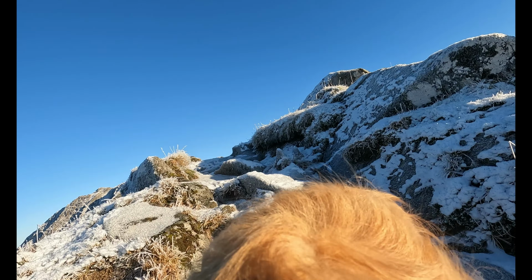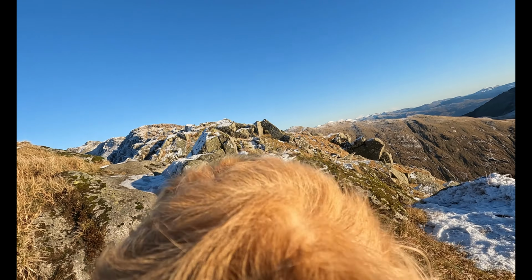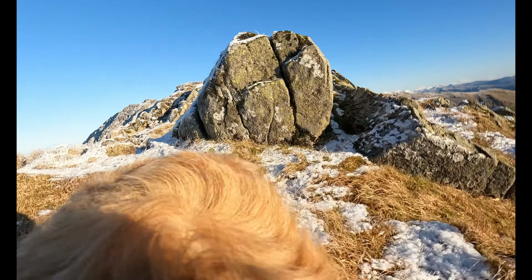As you can see, Cody traverses this part of the ridge with ease. There's no big boulders for him to climb over, there's nothing like that to slow him down. It was the same for myself, I actually really enjoyed this part of the route and there's nothing too difficult on it.